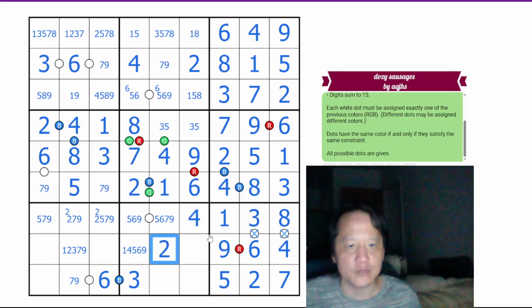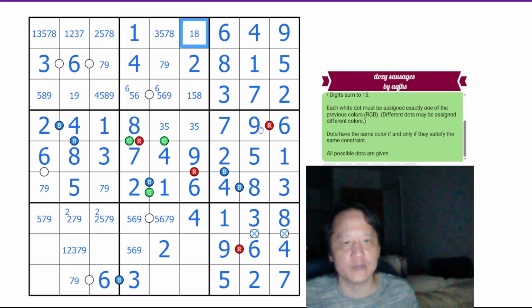Therefore, 2 has to be there. That's in a relationship with 1 and 4, so this can't be 1 or 4. We have a 5, 6, 9 triplet in column 4, which eliminates 5, 6, and 9 in the rest of the column. No 5 or 6 there, it's 1, which eliminates 1 there, so it's 8.